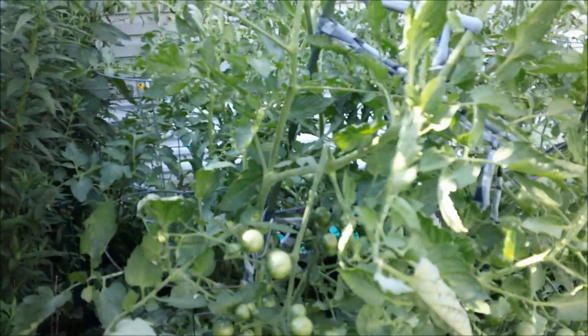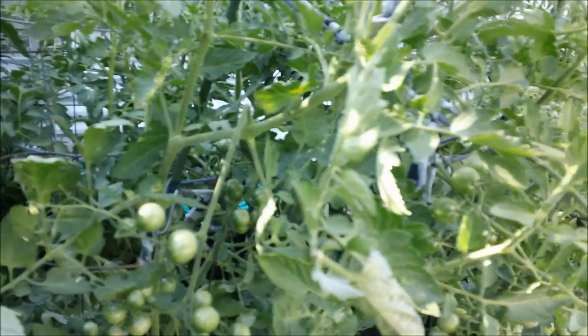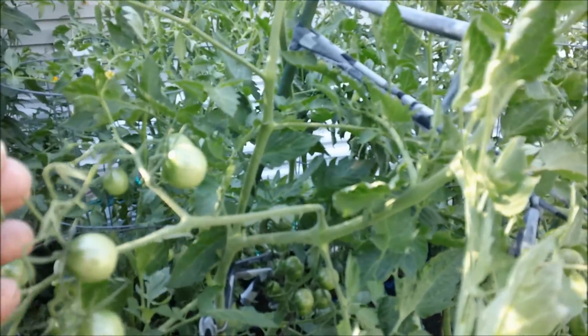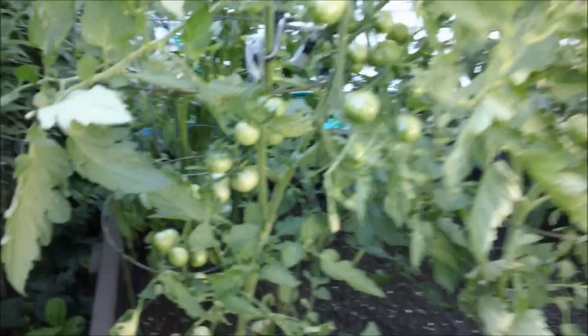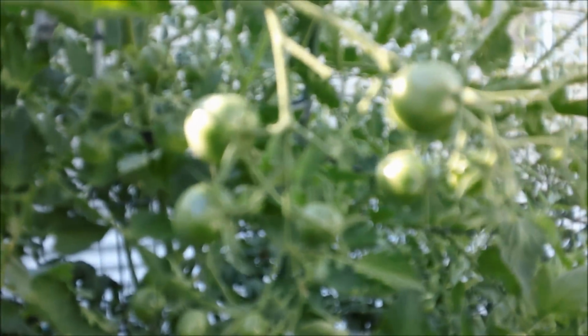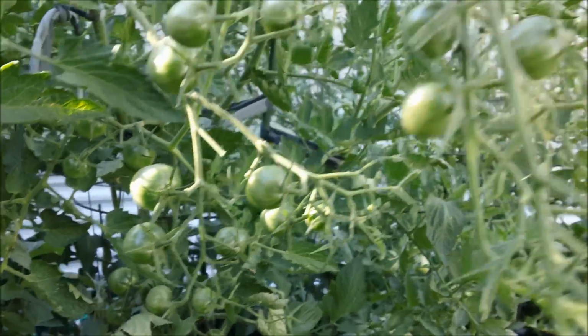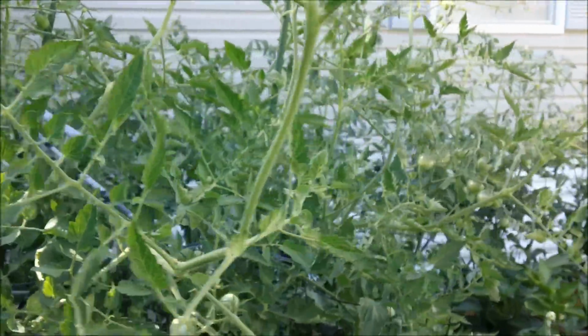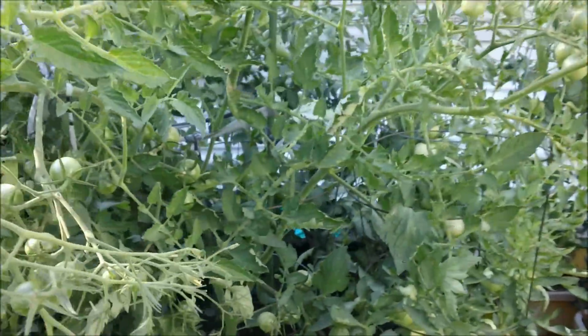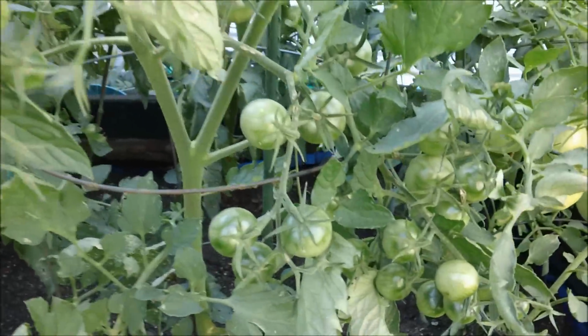This is the good news of my garden, although I just noticed this was broken. Yeah, these black cherry tomatoes are going nuts. They're tall, they're vigorous, they're really producing well. I'm really satisfied with them. Nice cluster down here.